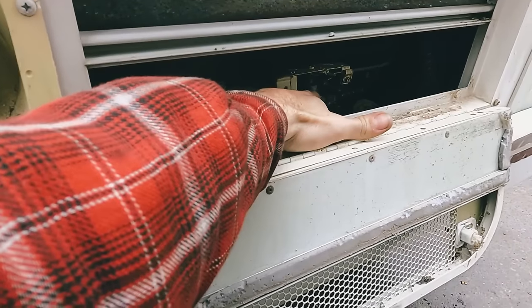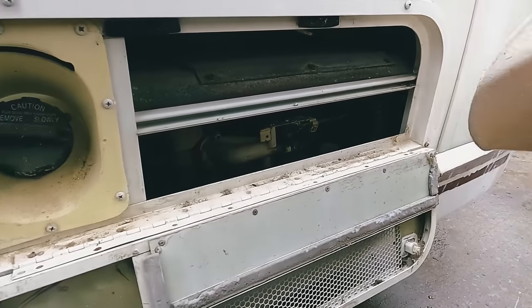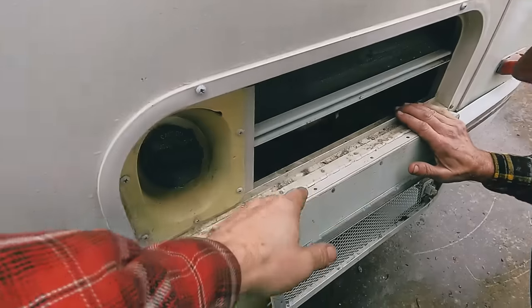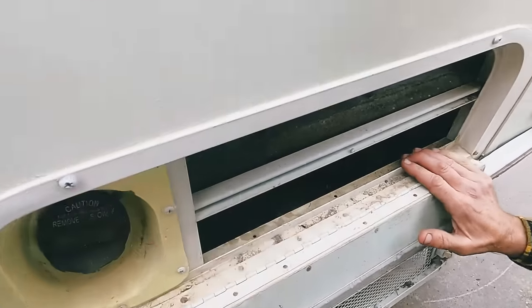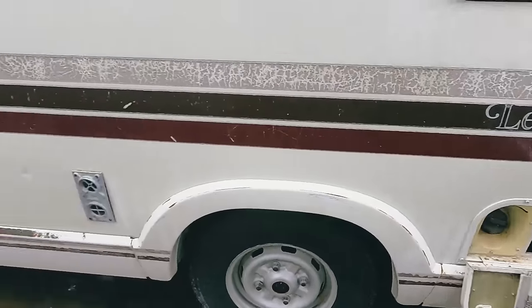More than likely, the only thing we're gonna have to work on is this carburetor. Luckily, it's right there. I don't even see a name. I have no idea. Oh, right there, there's a plate. Kohler. Oh, it is a Kohler. Okay. These are the Onans. Yeah, that's the other one.